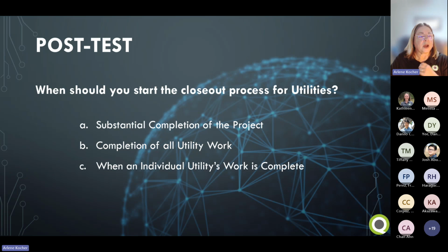All right. When should you start the closeout process for utilities? If you would publish that poll, Tiffany, please. Should you start it at substantial completion of the project, completion of all utility work, or when an individual utility's work is complete?